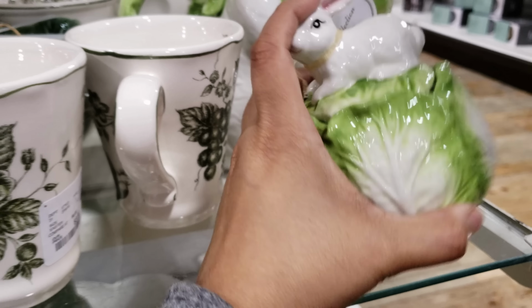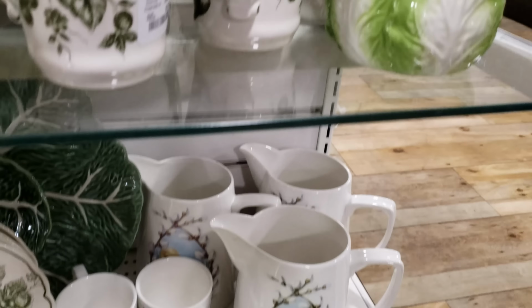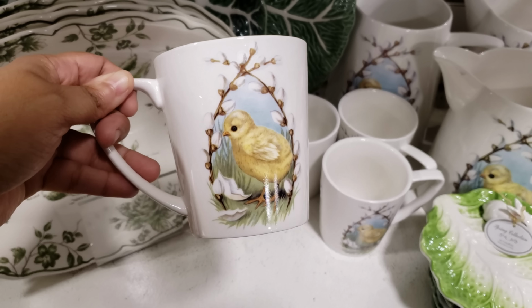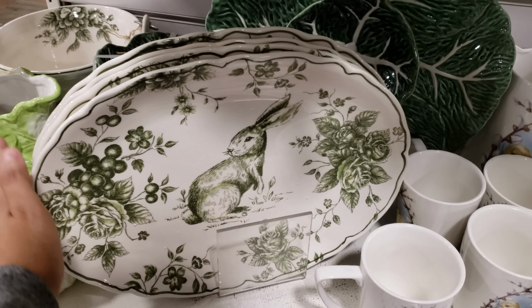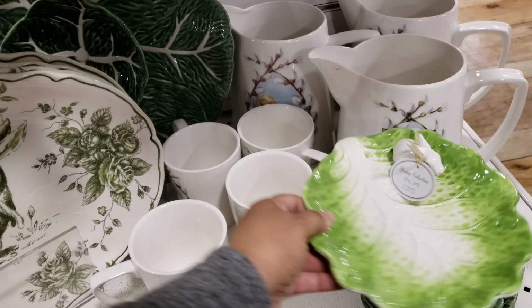Let me pull it down. It's gonna be $7. Okay. Oh my gosh. Look at this little cute chick. $4. He just hatched. Has a little egg. And we have this serving plate. They're around 57 to 60.